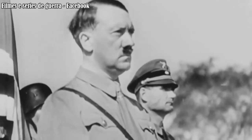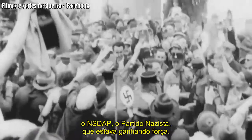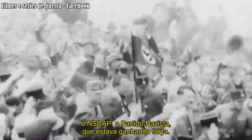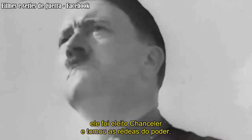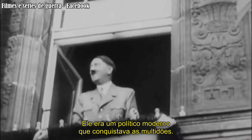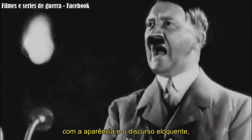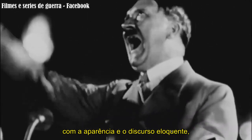Back to the early 1930s. Hitler was head of a political party, the NSDAP, the Nazi Party, which was on the rise. On January 30th, 1933, Hitler was elected Chancellor of Germany, and he took the reins of power. He was a modern politician who won over large crowds. He knew how to reach out to people, with his appearance and his speeches, which he belted out with fury, possessed with his own ideas.